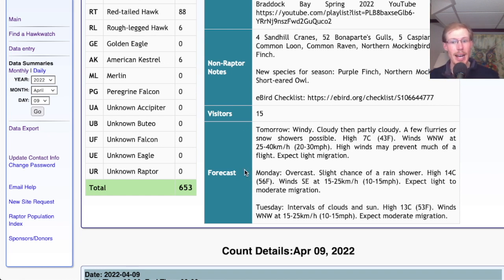Monday is looking overcast with a slight chance of a rain shower, high in the mid-50s, winds southeast at 10 to 15 miles per hour. Could be an interesting day. There's a bit of a southerly element to the wind, kind of a warmer day as well. But the overcast skies and chance of a rain shower are working against us. So we'll keep an eye on Monday, but it could be light to moderate migration.